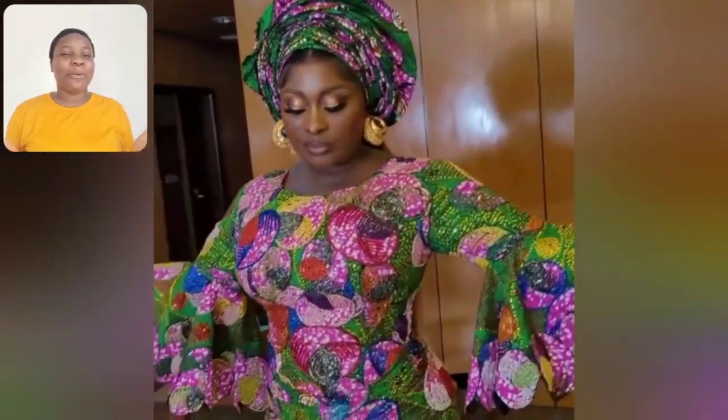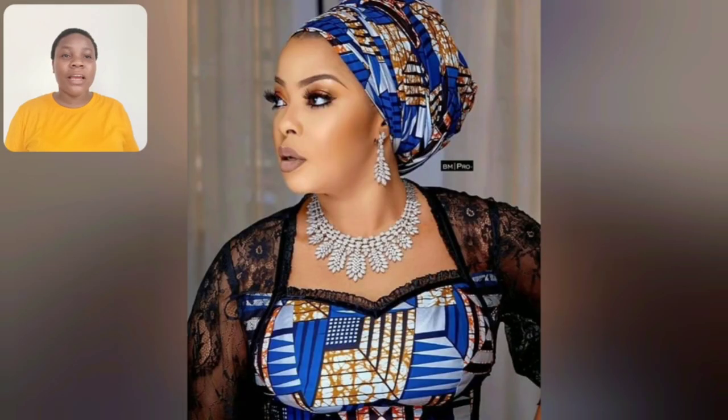Guys, look at this beautiful blouse style. Look at the sleeve. Look at the color of this Asoebi style. Where are my mommies? If you're looking for that beautiful wedding outfit, look at this particular one. I love the colors. Everything is good to go. Guys, look at this lace and Ankara. The lady's choice of jewelry, body makeup, everything is on point, guys.